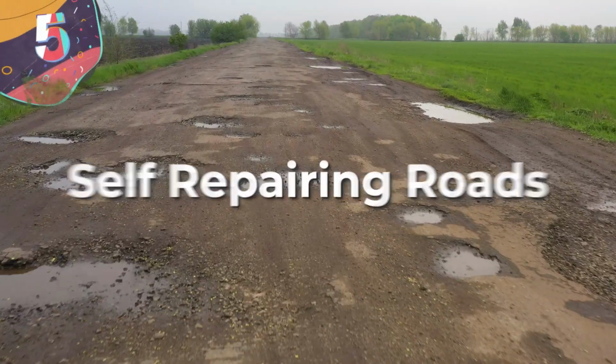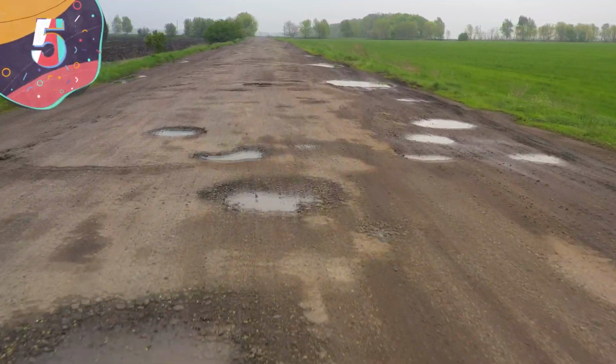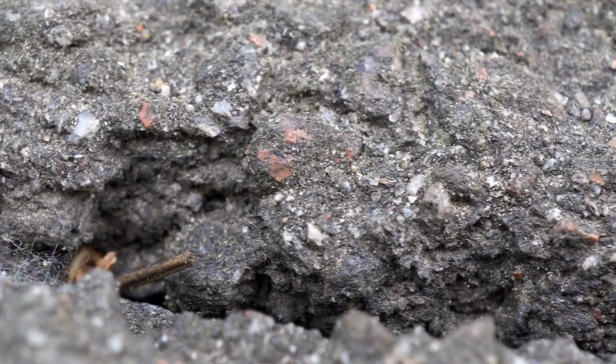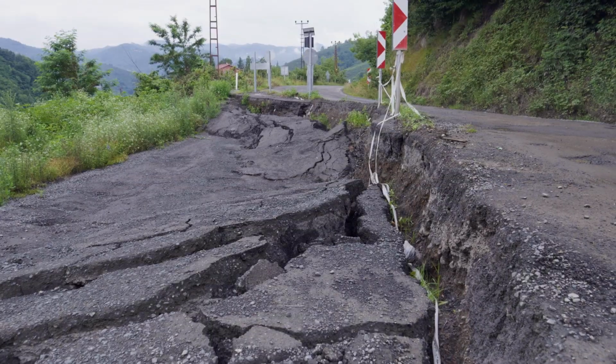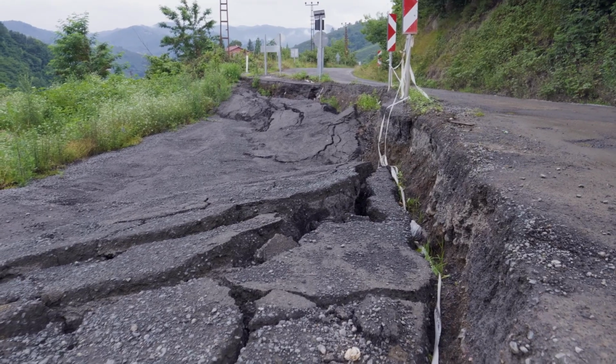Number 5. Self-repairing roads. So one of the biggest annoyances and costs associated with roads around the world are because of the deterioration of the surface, which not only causes discomfort but can damage cars too. Potholes are a common sight wherever you go and often require costly maintenance to manage. But by using different materials to build the road in the first place, we could avoid the problem altogether.